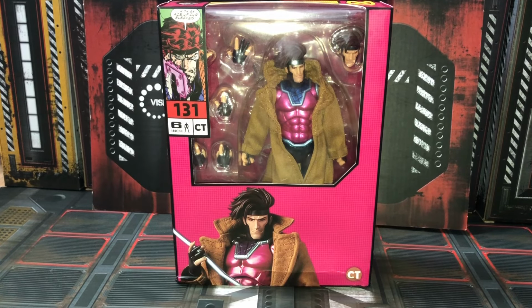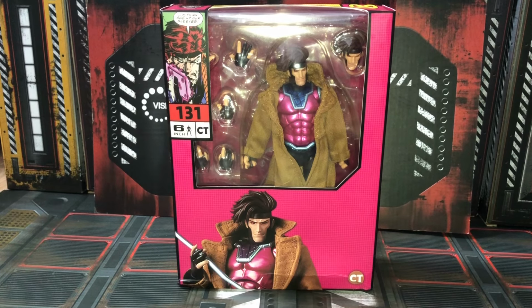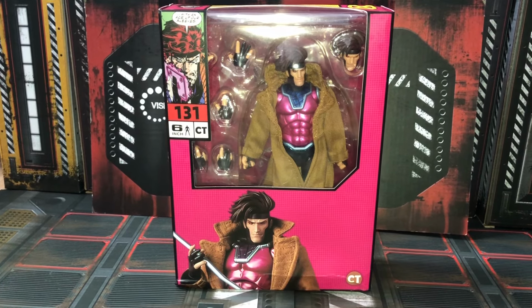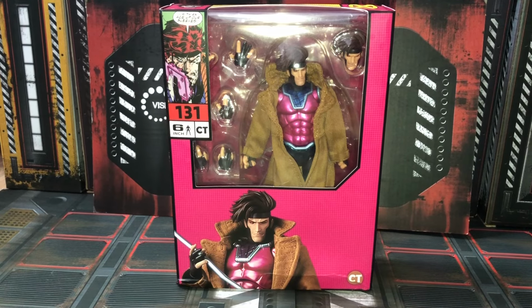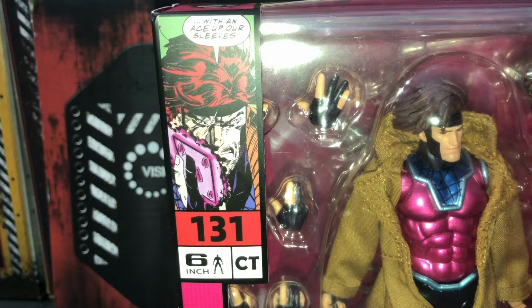Now, I had the Mafex Gambit, and that figure was amazing, so it will be really interesting to see how the CT Toys version is in comparison. Well, let's find out together, shall we? So sit back and grab some liquor, and let's review CT Toys Gambit.